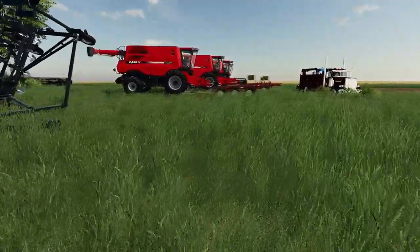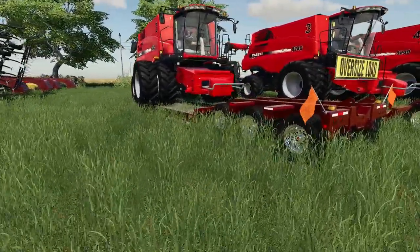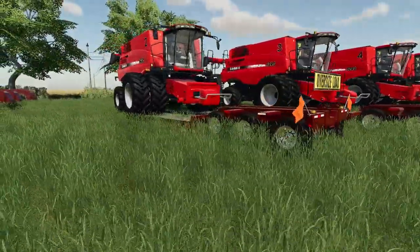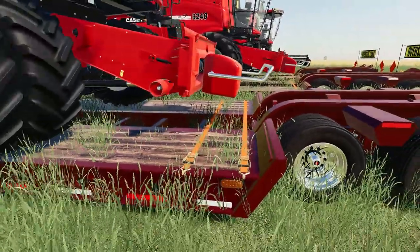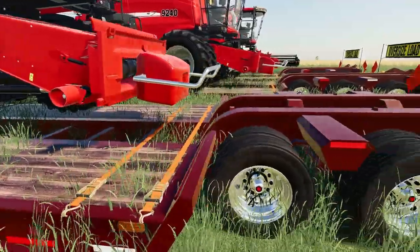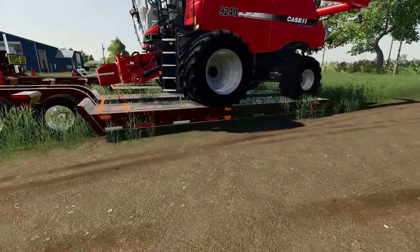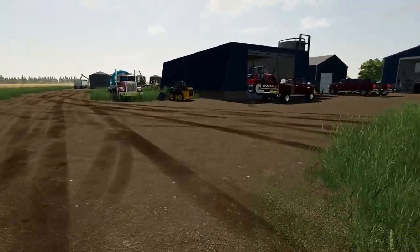So we got all the semis unhooked and unset. So now we have to get all these combines running. Looks like I got my numbers a little bit off. One should have been over here, but that's okay. These things are supposed to be able to tie down your combine. I'm not for sure if they're working, but that's unfortunate. Give us something so we can transport combines safely in FS19. Everything looks good. I might get these trailers out of the way because I'm getting a lot of lag.